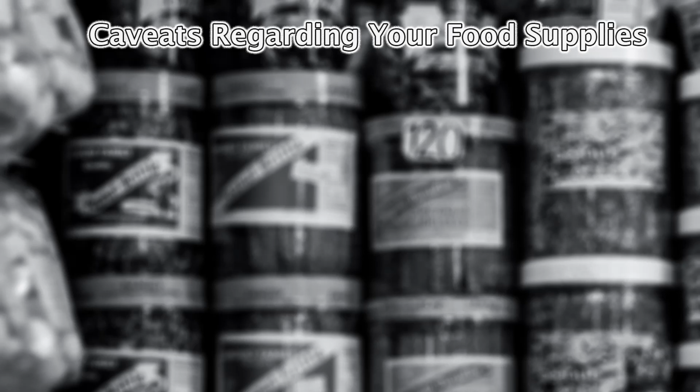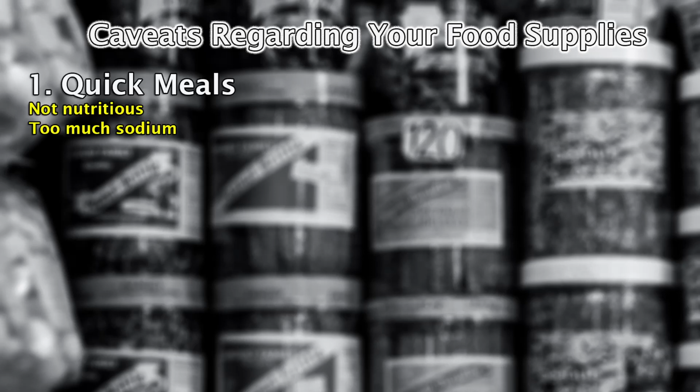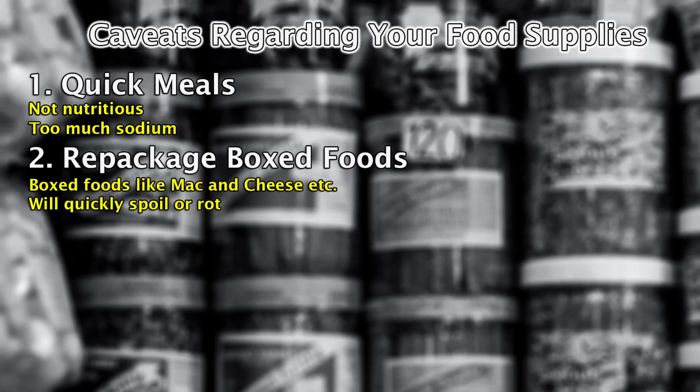Caveat number 1. Most quick meals have drawbacks. They are not very healthy and are usually high in salt. The nutrition you require to keep healthy throughout the disaster requires more than just quick meals. Caveat number 2. Boxed foods must be repackaged. Some goods may be fine, while boxes of food like mac and cheese will spoil in time.